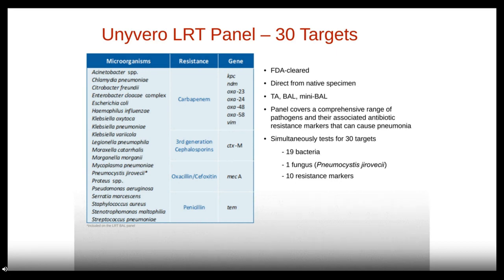to penicillin. So these are the panels of resistance genes, and you can see there are a plethora of the carbapenem genes beginning with KPC and ranging through the OXAs, the NDMs, and the VIMs. So quite a bit of information generated in that 4 to 5 hour time. So a total of 19 bacteria, 1 fungus, and then the 10 resistance markers.